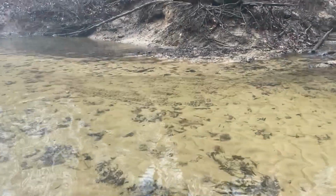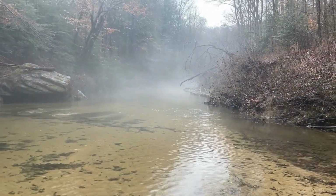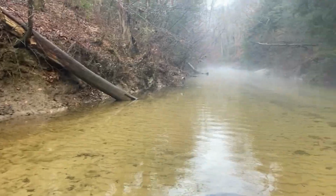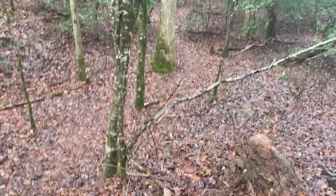But yep, that was the best way I could find to cross it, unless I walked all the way back there and tried to slide across that log, but that didn't seem very promising. So this seems like our best bet right here. So now we're back on the trail.